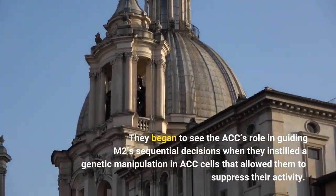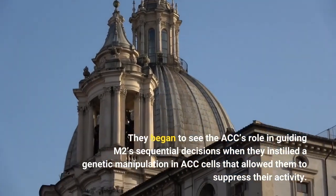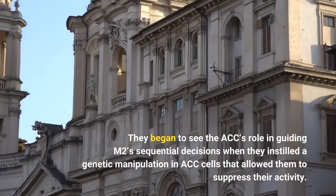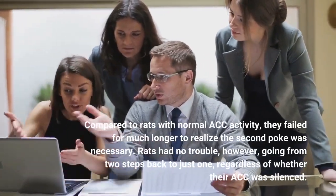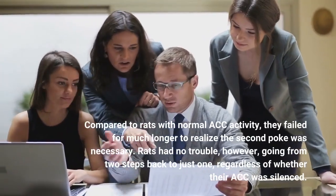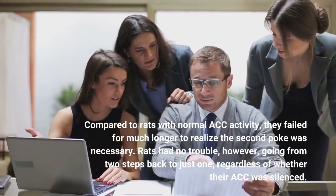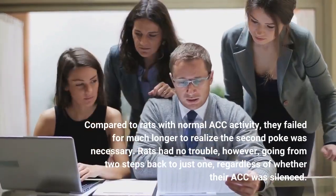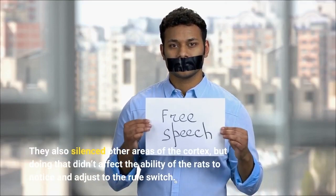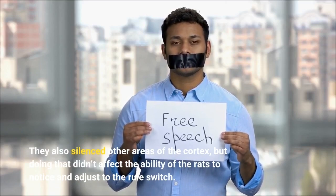They began to see the ACC's role in guiding M2's sequential decisions when they instilled a genetic manipulation in ACC cells that allowed them to suppress their activity. Compared to rats with normal ACC activity, they failed for much longer to realize the second poke was necessary. Rats had no trouble, however, going from 2 steps back to just 1, regardless of whether their ACC was silenced. They also silenced other areas of the cortex, but doing that didn't affect the ability of the rats to notice and adjust to the rule switch.